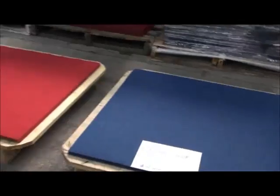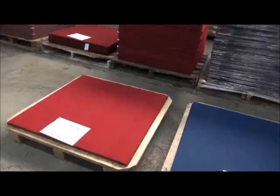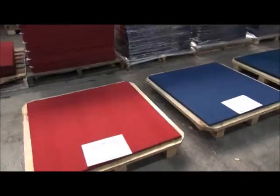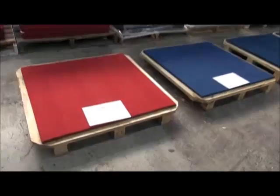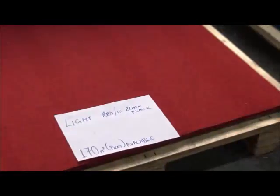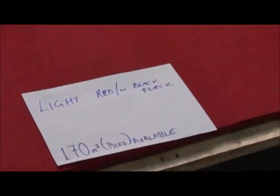And finally, Reds. A variety of reds, all featuring a black fleck. These are almost as new, only used a few times. We'll start off with this lot we are calling light red. There is 170 square meters, 170 pieces of this tile available at $13 per square meter.